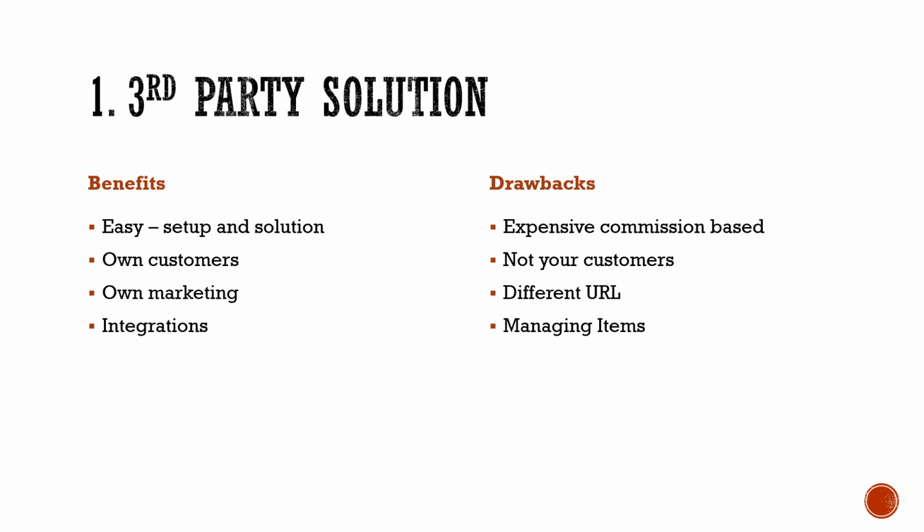It is not fluid. So that can be a potential problem as well. And then managing your items can be somewhat of an issue too. You have to log into multiple places to create your items. And with some of the other options, it's the same as well.